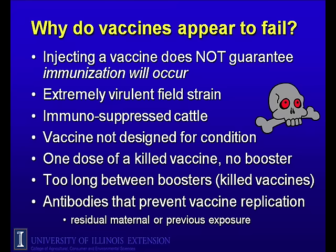One dose of killed vaccine, I already mentioned that, without a booster is probably a wasted event. Too long a time between boosters is another issue, because we need to use the anamnestic response of the animal to try and kick in that immune response. And then the maternal antibodies that come from colostrum that Dave talked about is important, but if there are enough antibodies residual within the calf system, it's going to prevent a modified live vaccine from working. But we've actually seen some new data that says that some modified live vaccines will work in the face of maternal antibodies. Go on to the next slide, Dave.